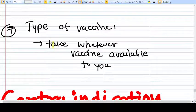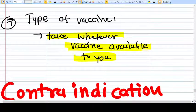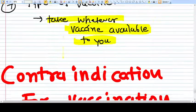Now, which type of vaccine should you use? Whatever vaccine is available to you at this time, you should get vaccinated. And in India right now, there is no choice available anyway.